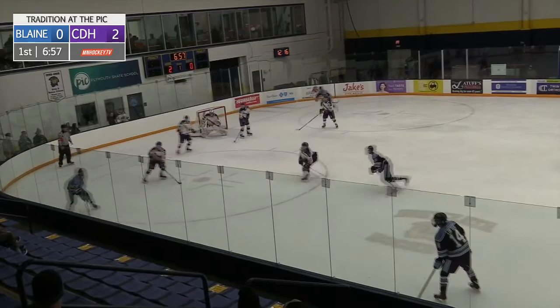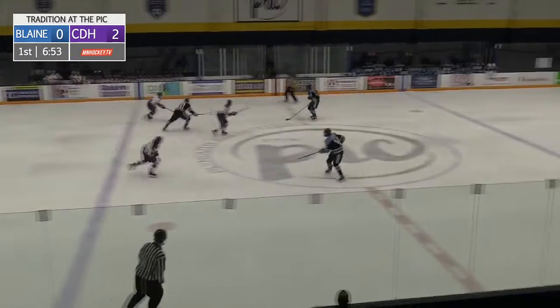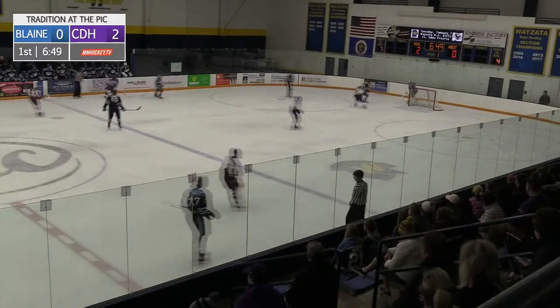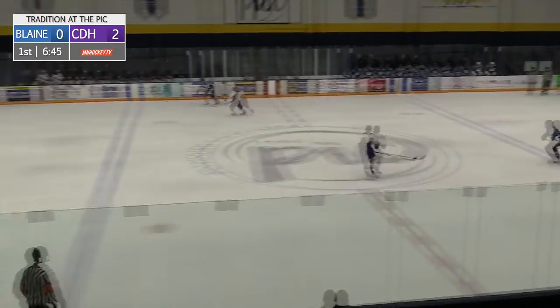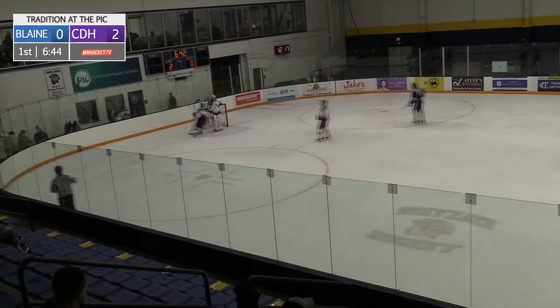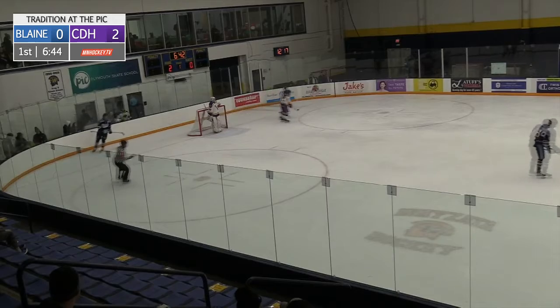around in the crease for a moment. Now in the slot, all kinds of Raiders jamming up the lane there as Gleason will come back with it the other way. Gleason takes a ride up into the Blaine bench. Nice hit there from the Bengals. And this one will go a little bit too far out of the reach of a teammate, so back down the other way, 6:42 to go in the first.